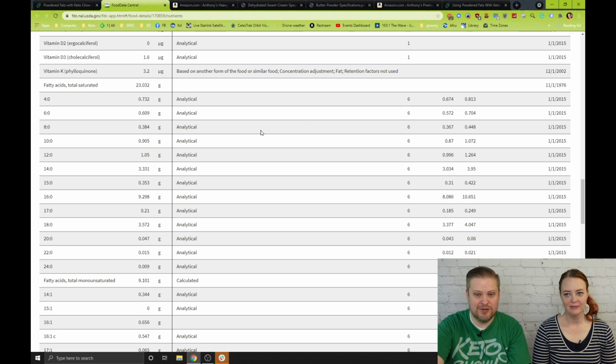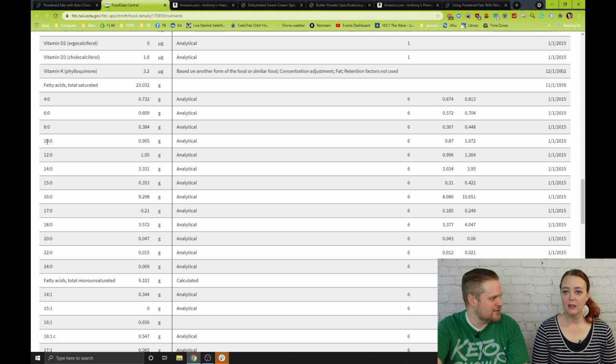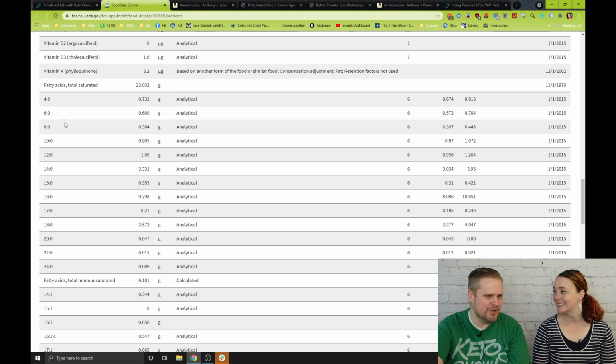This was updated in 2015. This is how many grams of this particular saturated fat, that particular saturated fat. The 8 and the 10, those are medium chain triglycerides. Do people know what that is? They may not.